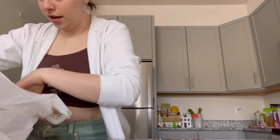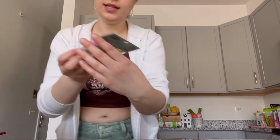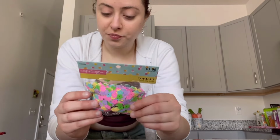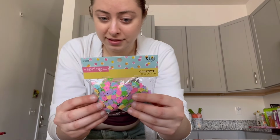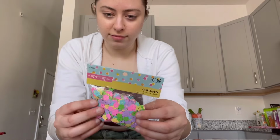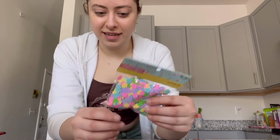And then the last thing was I got some floral confetti, and I thought this would be fun to put in envelopes when I send my best friend Megan letters. Now, I'm not saying I'm gonna put it in every letter, but definitely I think the next letter I send her, which I was planning to write this week and then send as soon as I can after that, maybe I'll put some of this in here. I just think it's fun.